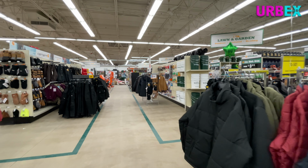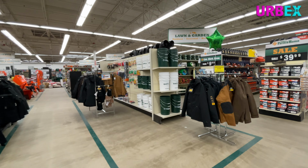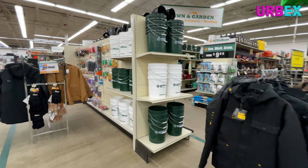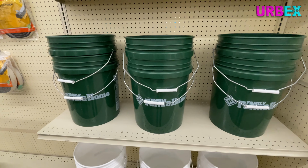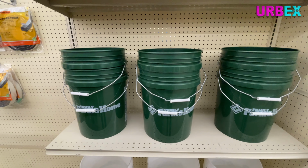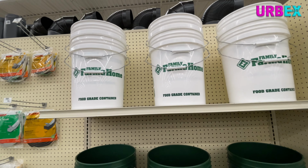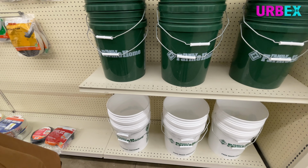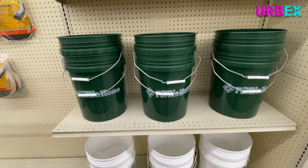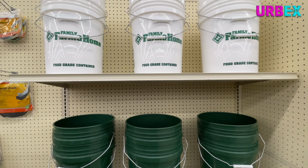All right, here is a look inside what used to be a Toys R Us. Oh my, ooh, these look cool too. I'm gonna have to get me one of these. I'm gonna have so many buckets I can become a bucket head. It's like bucket mania today. I already got 3. Let's add a 4th one. Need to find out how much these cost.